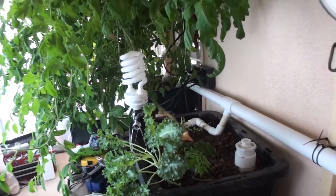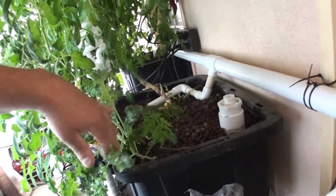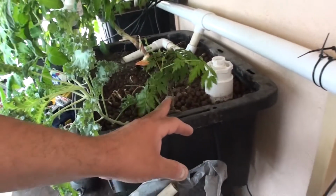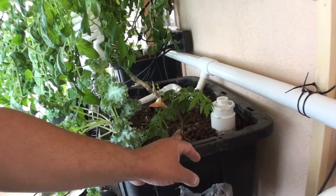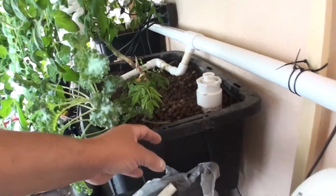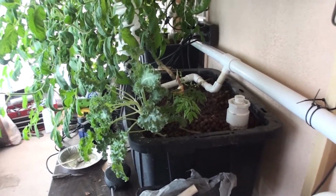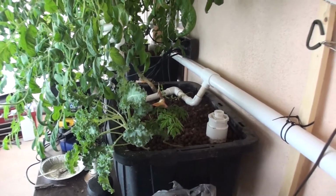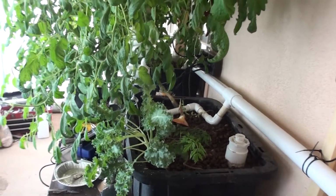As you can see here, about the only thing left that's growing besides those kale is that pecan tree little seedling, I guess you would call it, that I put in here about 2-3 weeks ago. It's got some new growth right here. I haven't checked to see if it's rooted, but I'm pretty sure it is based on the way it's growing. I'll probably have that continue to grow in here until it gets big enough for me to transplant outside. So you're probably going to be seeing that as a staple in any further videos that I make.